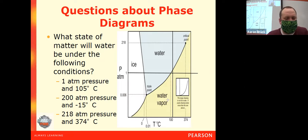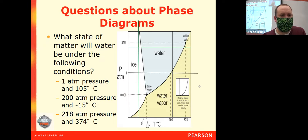At 200 atmospheres and negative 15 Celsius, what are we looking at? So 200 atmospheres, let's estimate that's about here. Negative 15, let's estimate about there. We're crossing up in ice. 218 atmospheres of pressure, 374 degrees Celsius. That's the critical point. What are we seeing at the critical point?